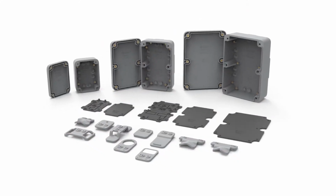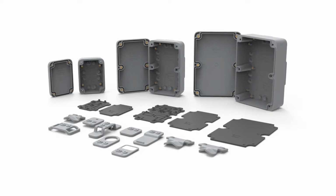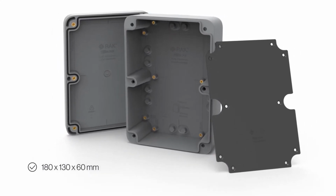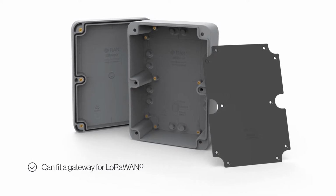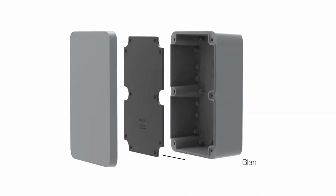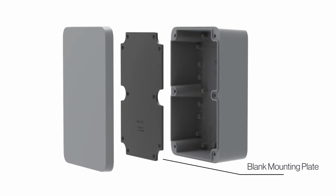As promised, in our summer launch, we will extend our Unify Enclosure product line with a larger IP65 outdoor enclosure and more mounting accessories. To give you more flexibility when deploying your WisBlock solutions or other devices, we extended the Unify Outdoor Enclosure series with a larger version. With a size of 180 by 130 by 60 mm, it gives you plenty of space for your solution. You can even use it to put a LoRaWAN gateway inside. It comes with a blank mounting plate for WisBlock modules, power supplies, and anything you need for your project.